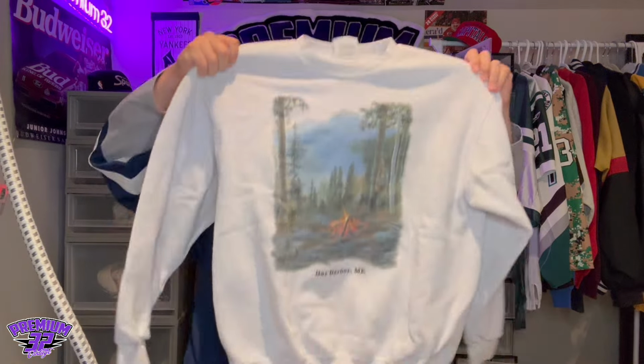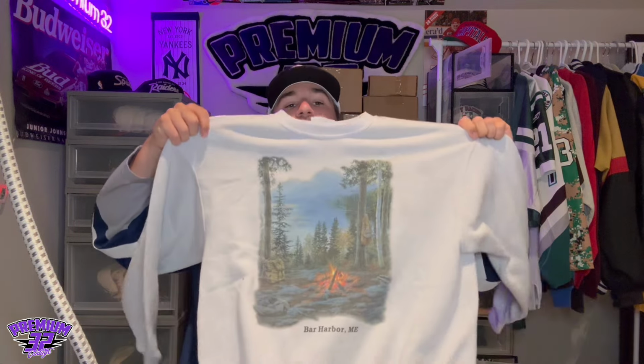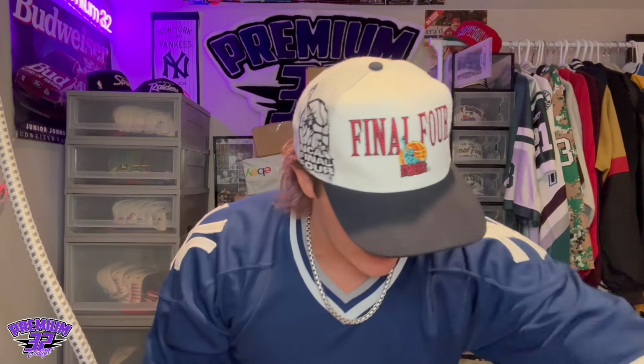Next up is another shirt-feeling item, and it is a crew neck. A little out of season for this, but I got a really good deal on Depop for it. I don't even know what it is. Bar Harbor, Maine. So pretty cool there. Another oversized crew neck someone may like.